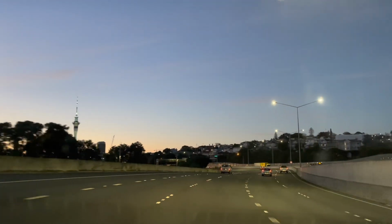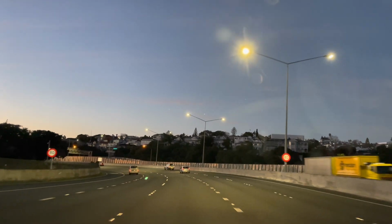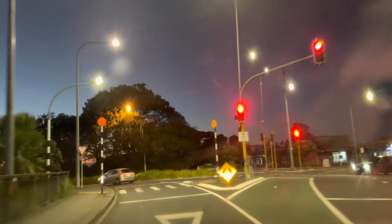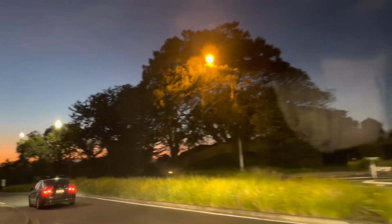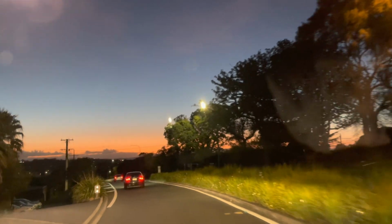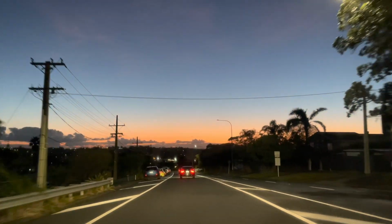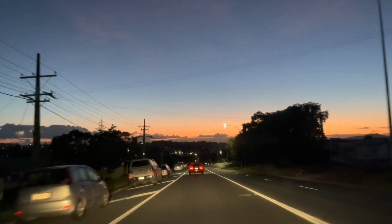On the left side you can see the mighty Sky Tower. Just came up with that word. Rise and shine. Good morning. What a beautiful morning this is. Time is 6:20 a.m. on a Monday morning. I'm just heading to work.